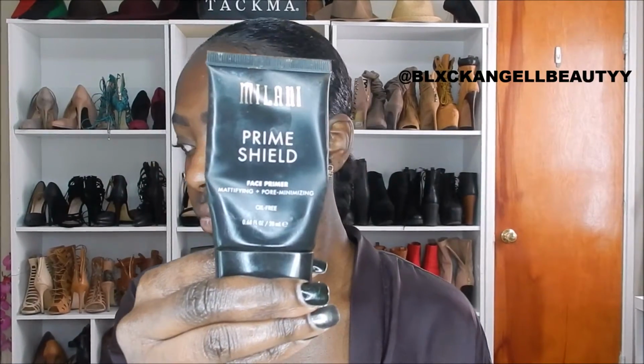Next up, we're going to prime. I'm going to use the Milani Prime Shield Face Primer. It helps to mattify and minimize pores. I don't have large pores, but when I use this primer, it helps blur out any imperfections and makes my makeup application even smoother.